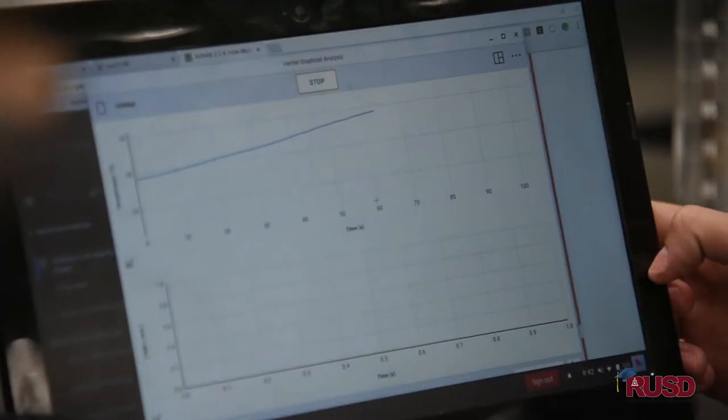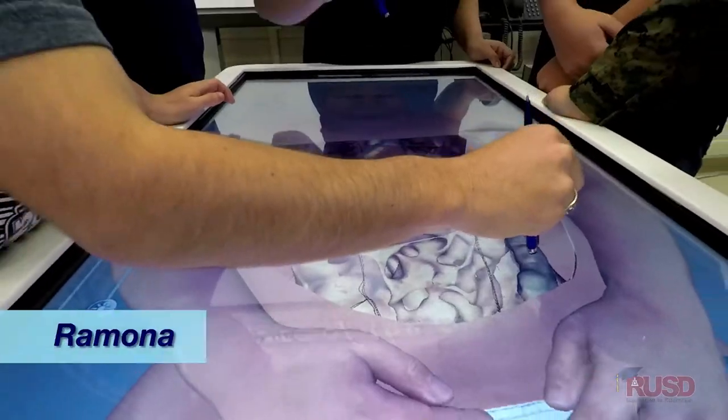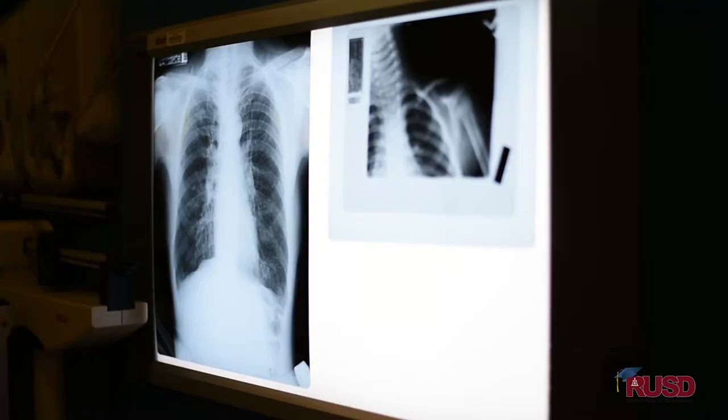I'm doing a laparoscopic surgery. We're going through each stage of the body. And they're learning about equipment that they'll use in college and in med school and beyond. It's very expensive equipment that students can actually practice surgeries on without actually opening a person.